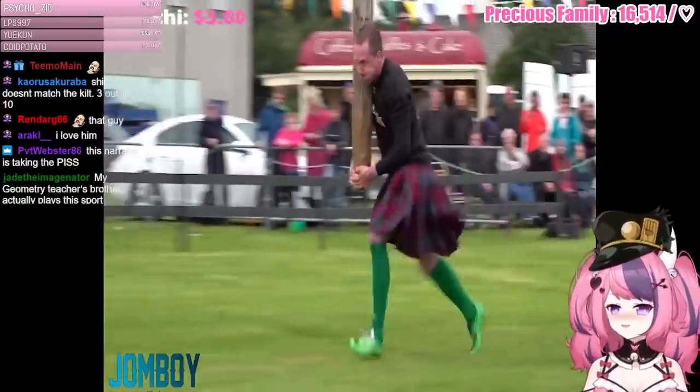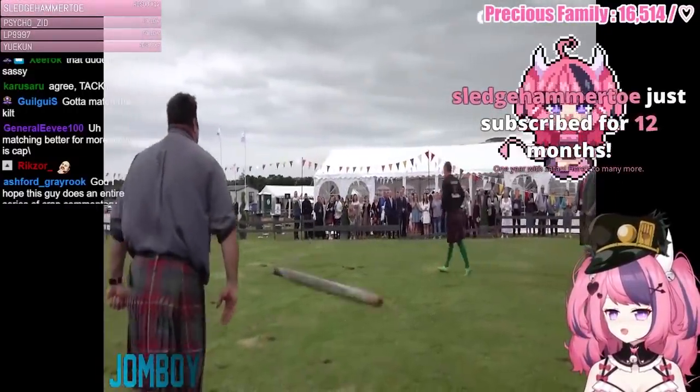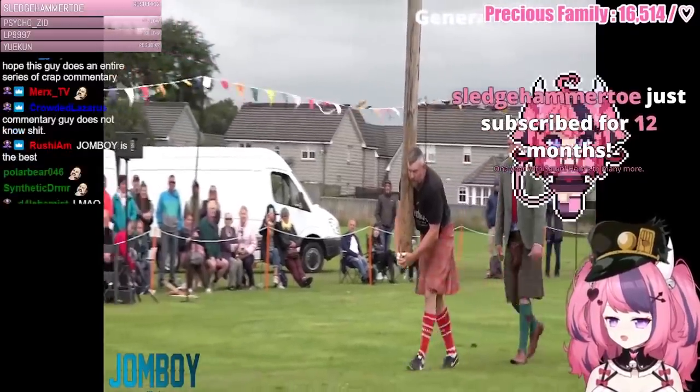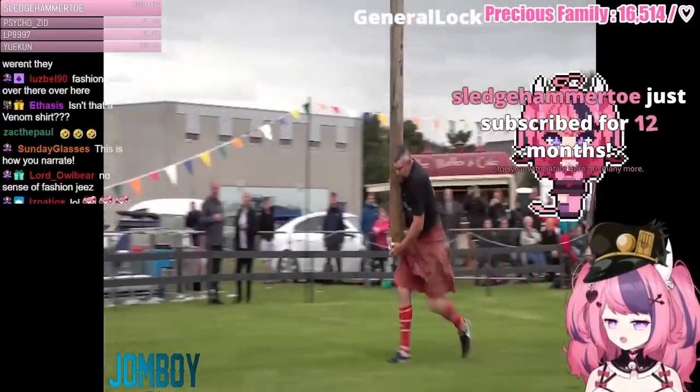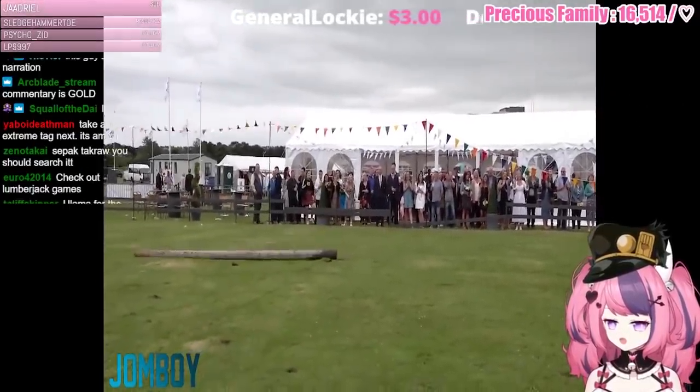Ooh, real wobbly with green socks. He's running along, and oh, so close. Almost had it. This guy goes on to win it eventually, and bam, good form. Got like a double bounce on the log there.